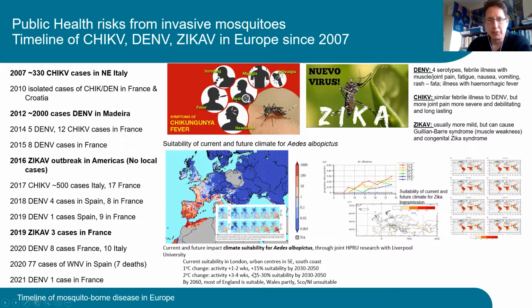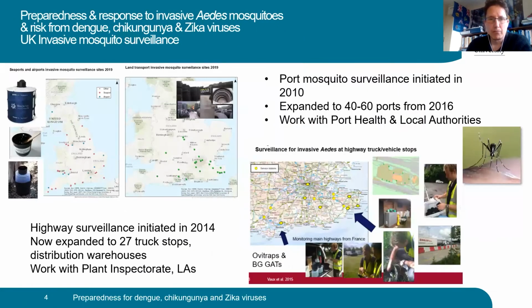And more recently, there have been occasional cases of these viruses, particularly in France, Spain and Italy, with 500 cases of chikungunya. Some of the work we've been doing is looking at the threats posed by this mosquito with climate change. We demonstrate that the UK has a suitable climate for the survival of this mosquito, both over winter and for a number of weeks, months of activity. And we're doing some laboratory studies looking at infection rates of these viruses within Aedes albopictus to see whether they may be more suitable in a changing climate. It's likely with climate change that the climate will be more suitable for the mosquito, and we'll see an extended activity period and potentially increased virus risk. Move on, please.